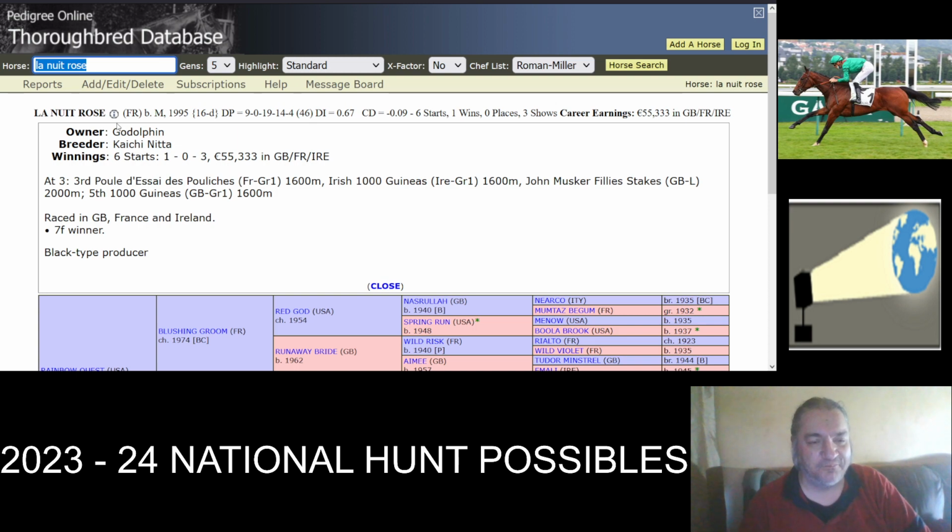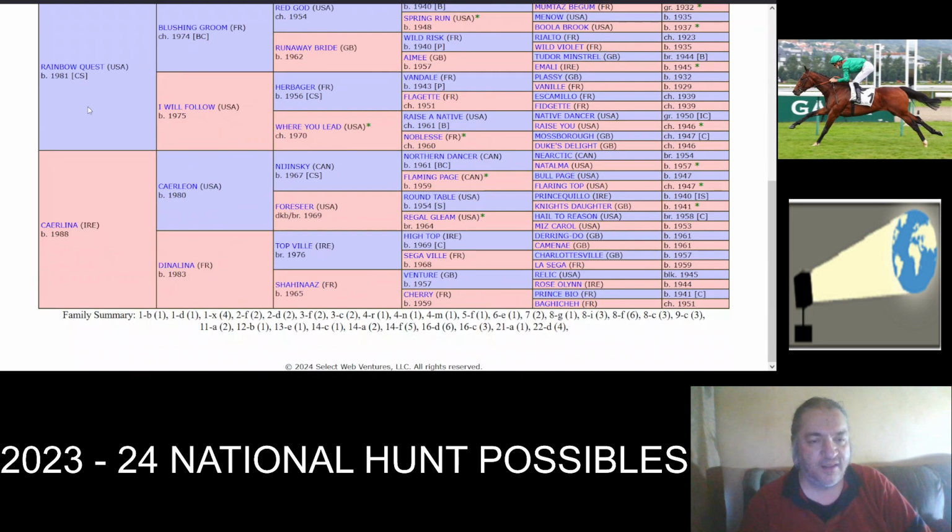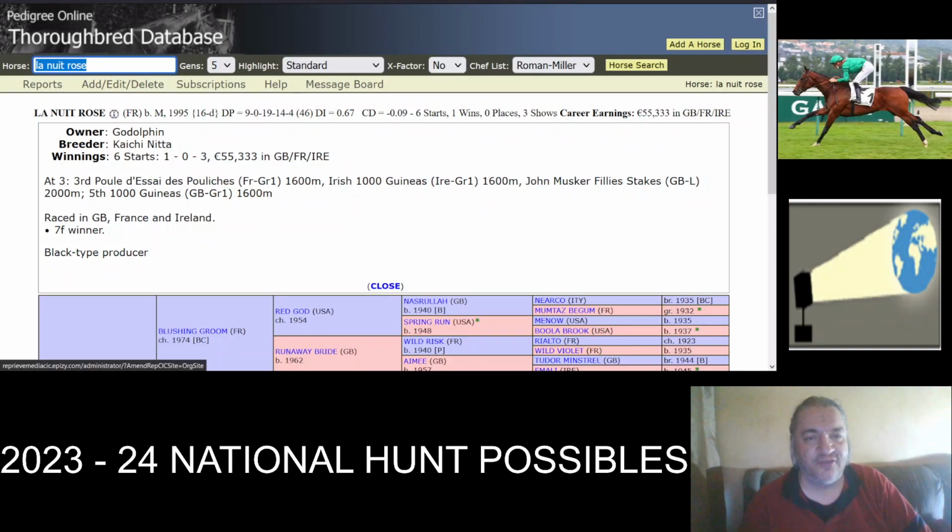Had a good go, didn't it? In all 3 Guineas. Fair play to them. Placed in the 5th Muscoville Stakes at Yarmouth as well. You'll see there she is a black type producer as well.